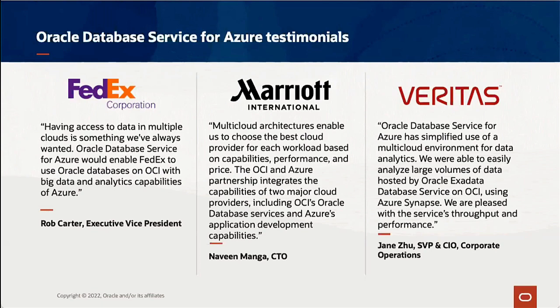This service, ODSA, is tailor-made for a specific use case, which is you're running your app tier in Azure and you're leveraging the OCI enterprise-grade databases. It's for that specific scenario. And with this, the network connection is managed by Oracle, so you don't have to manage it. That said, of course, we build the network connection on top of interconnect, so you can expect the workings to be similar to that of interconnect. It's just that Oracle manages the connection for you.